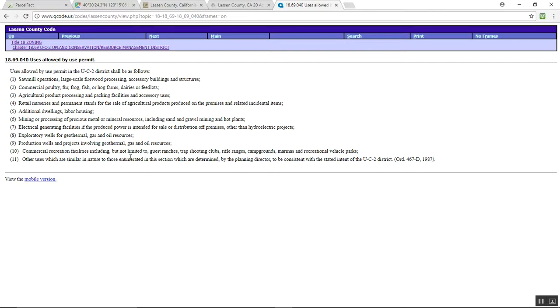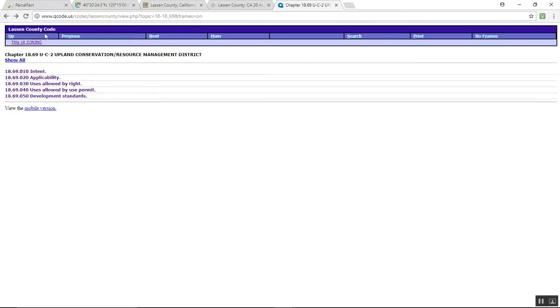As you can see down here, you can have guest ranches, trap shooting clubs, rifle ranges, campgrounds, recreational vehicle parks. So there's some flexibility there. It's not just straight-up farming and agricultural. So that's nice. And I'll show you one other. I think there are some special allowances by permit too. You can do some wood processing, commercial feedlots, and poultry farms, etc. Hydroponics. So that's something that makes this particular parcel valuable.